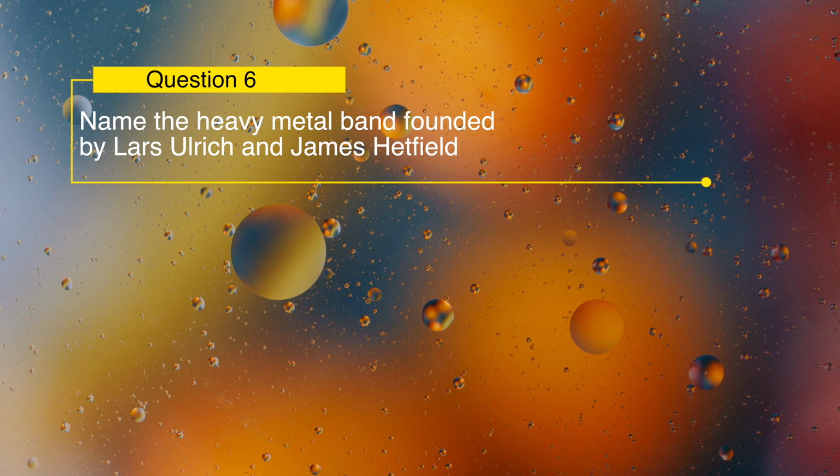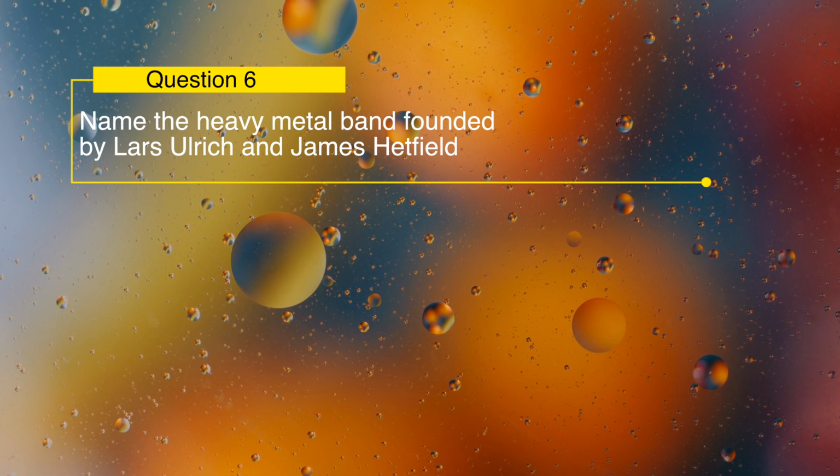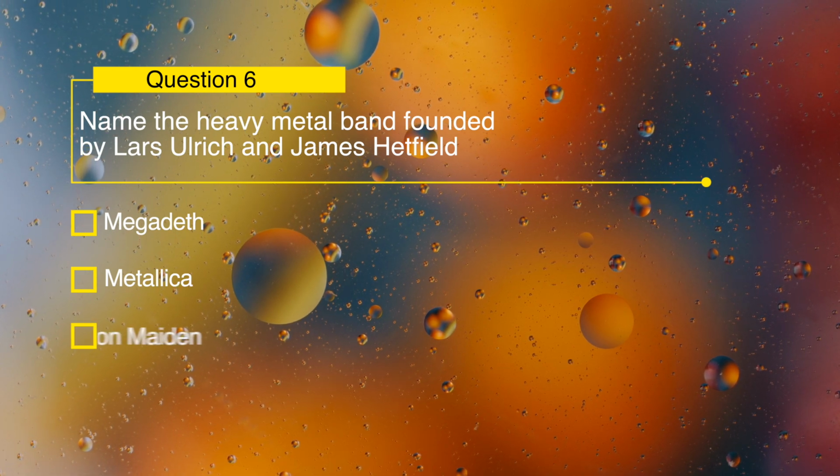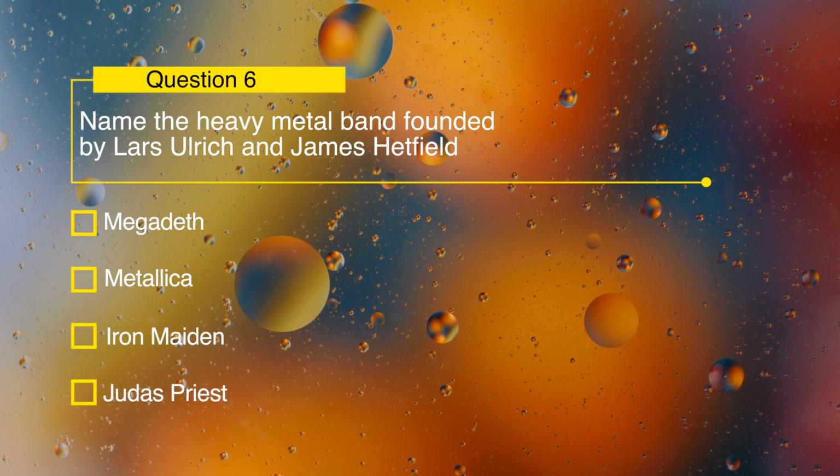Name the heavy metal band founded by Lars Ulrich and James Hetfield. Megadeth, Metallica, Iron Maiden, Judas Priest.